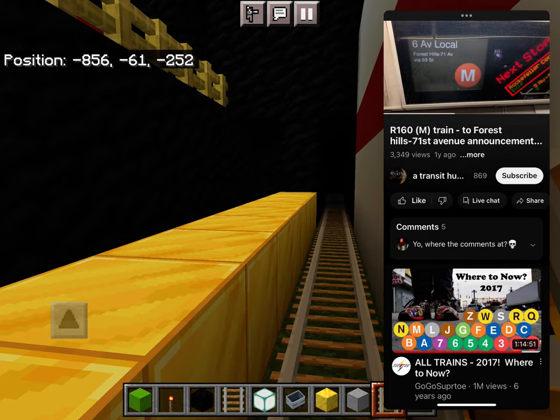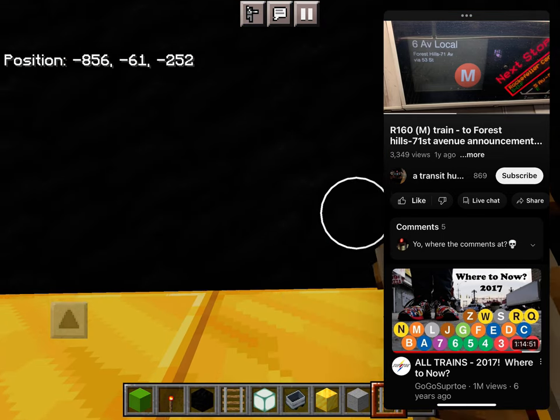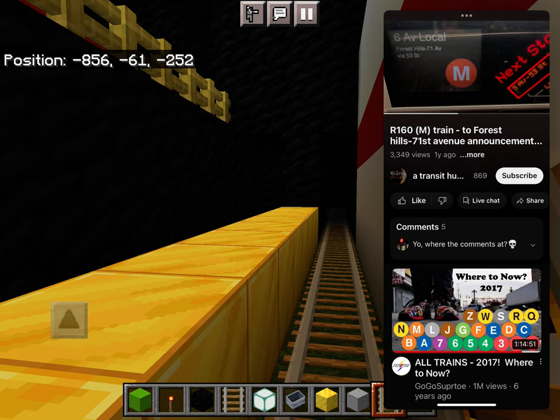47th, 50th Streets, Rockefeller Center. Transfer is available to the B, D, and F trains. This is a Queensbound M local train. The next stop is 5th Avenue, 53rd Street.